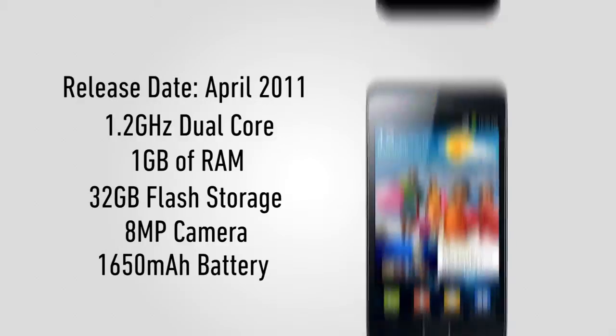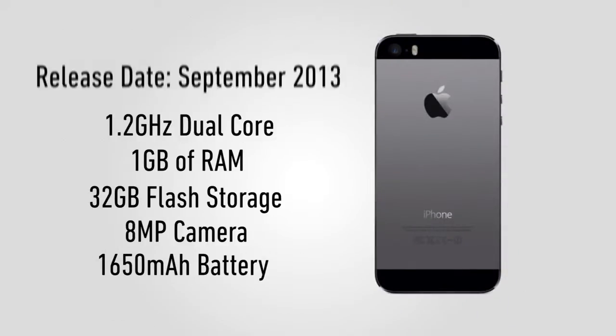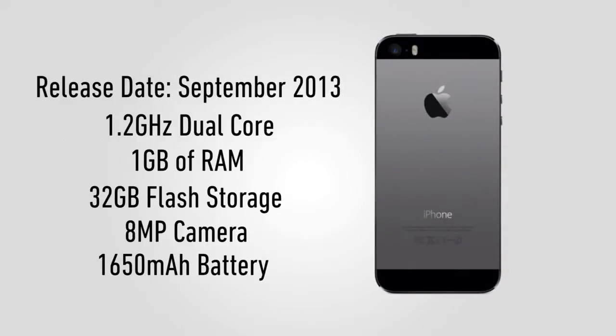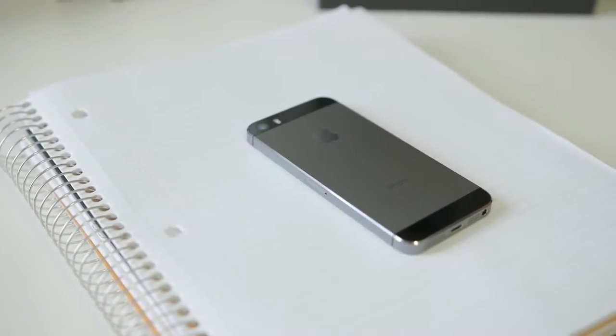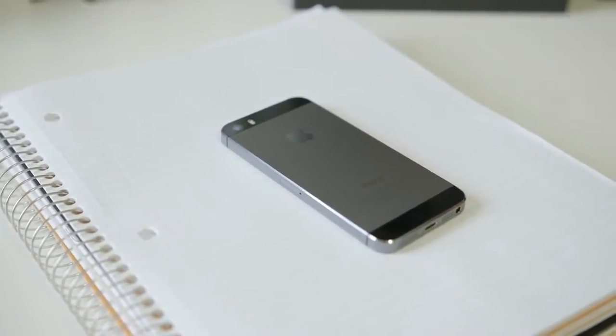Now meet the iPhone 5S. Release date, a couple weeks ago. It has a dual-core 1.3 GHz chip, 1 GB of RAM, 32 GB of storage, an 8-megapixel camera, and a 1570 mAh battery. So this is where Apple does its absolute best to make sure specs don't matter nearly as much as they used to.